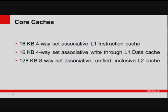We have three levels of cache hierarchy on T5. The L1 and L2 caches are private to a core. The L3 cache is shared by all the 16 cores in the design. The L1 instruction and data caches are both 16 kilobytes, four-way set associative. The L1 data cache is write-through. The L2 cache is a unified 128 kilobyte cache that is eight-way set associative, and is also inclusive. And it keeps the L1s coherent and maintains inclusivity by using a precise directory of the L1 tags.